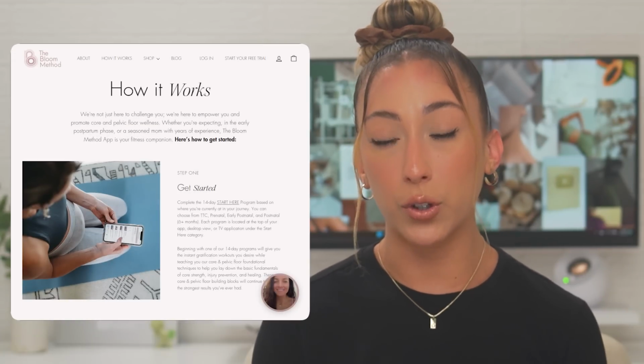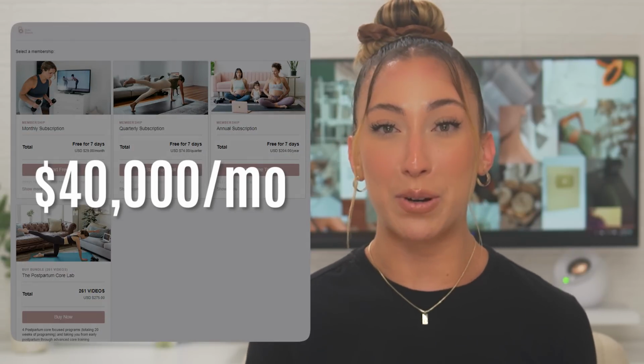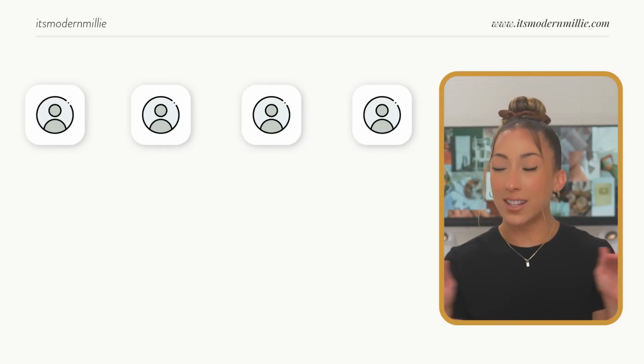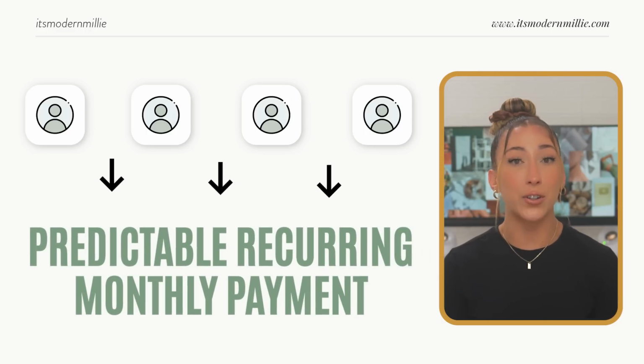We have creators like Brooke Cates, who's the founder of Studio Bloom. She makes over $40,000 a month with her membership website. Also, we have Justin Rose, founder of Abundance Plus, who makes over $100,000 a month with his membership. If they keep all those members exactly the way it is, they will continue to make that money every single month. They don't have to find new people. But the more people they do find, the more that monthly payment increases. So very cool, very scalable, great option for creators.